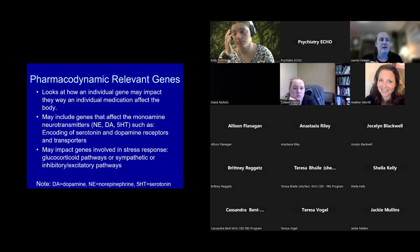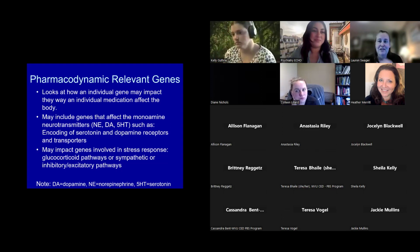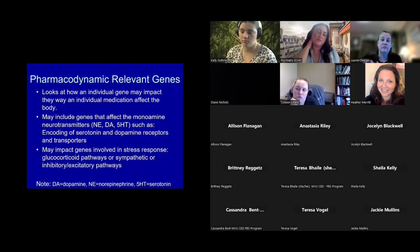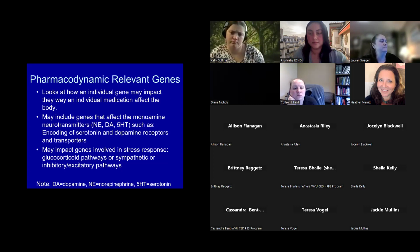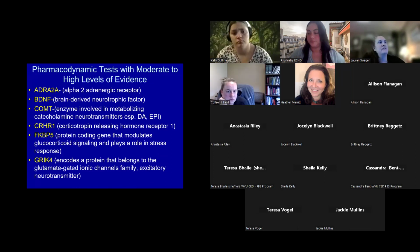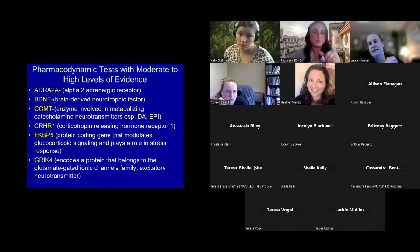So these are the little codes: dopamine, norepinephrine, and serotonin have these little DA, NE, 5-HT as sort of their markers. So we're looking at genes now that aren't processing in the liver, but genes that might be encoding things along how the mechanism of action of that drug works. So if you have a problem processing serotonin, or your serotonin transporter isn't working, you may struggle with a drug that works by a serotonin mechanism, is the short version of that. Okay. So these are some of the pharmacodynamic tests that have more evidence for them.